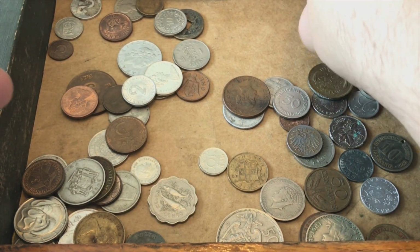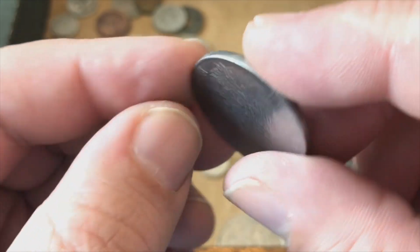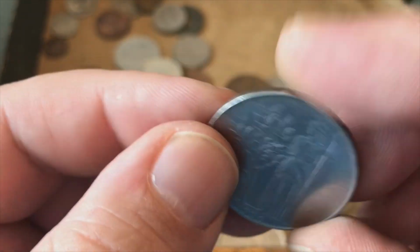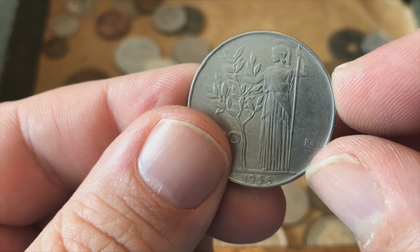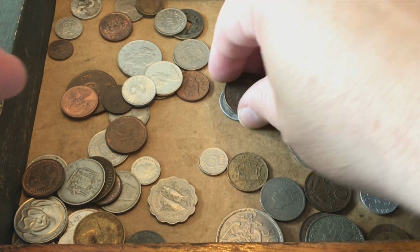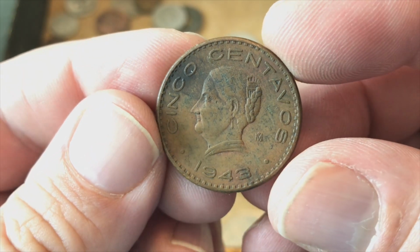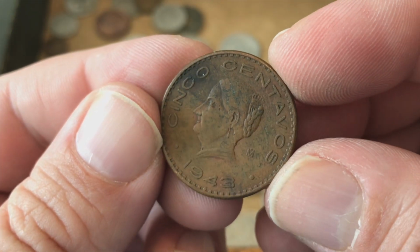Awesome. Another big coin. I think we just saw one of these actually. This one looks like, yeah, this is the 100 lira from Italy, we said. It's a neat little coin. What's this one? 1943 centavos.